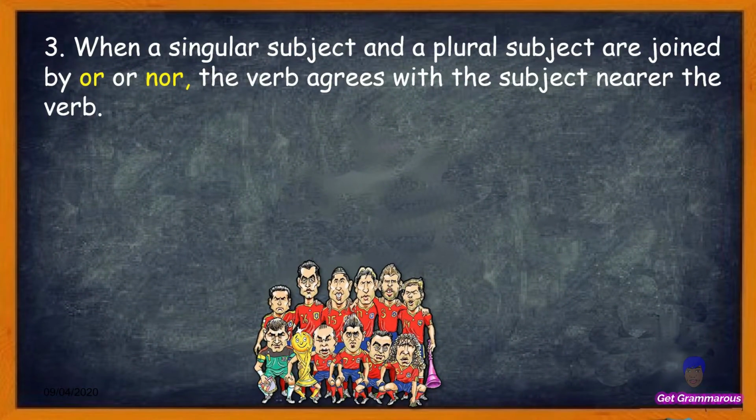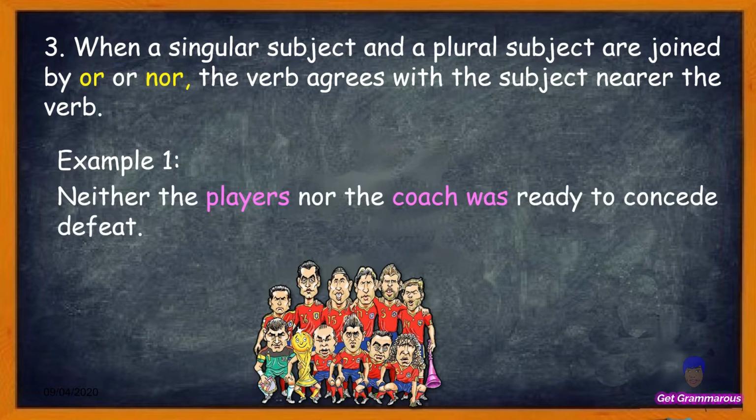Rule number 3. When a singular subject and a plural subject are joined by or or nor, the verb agrees with the subject nearer to the verb. For example, neither the players nor the coach was ready to concede defeat. The singular subject, coach, is nearer the verb, and for that reason, the verb is singular.